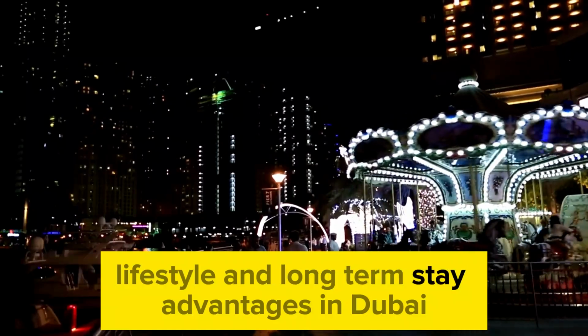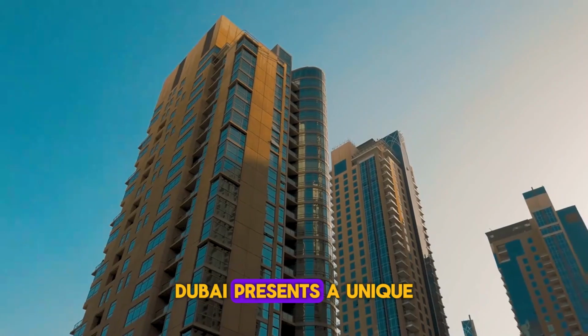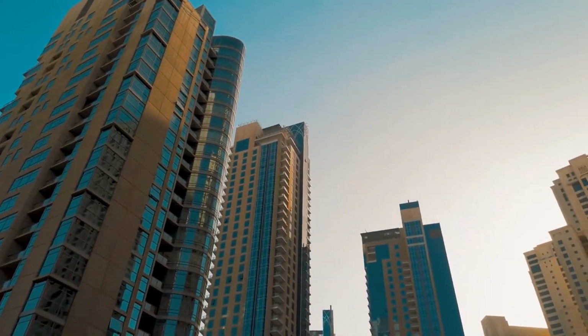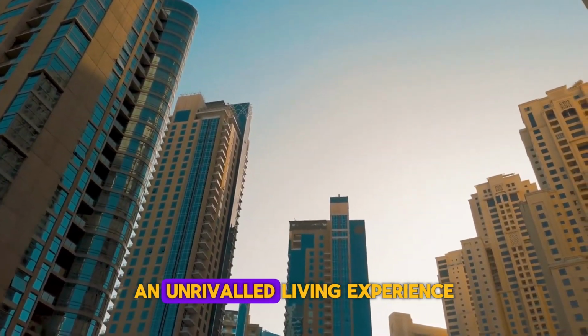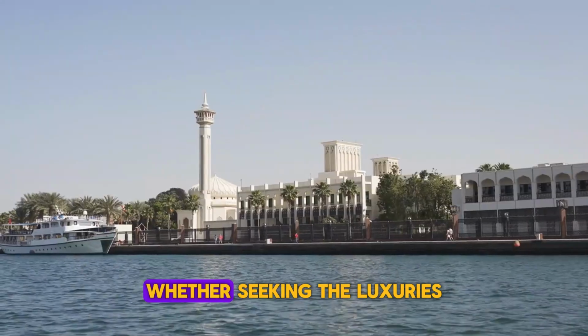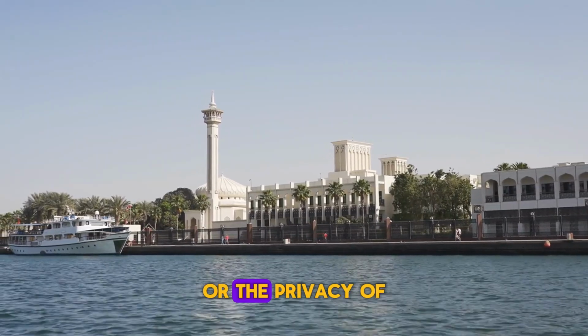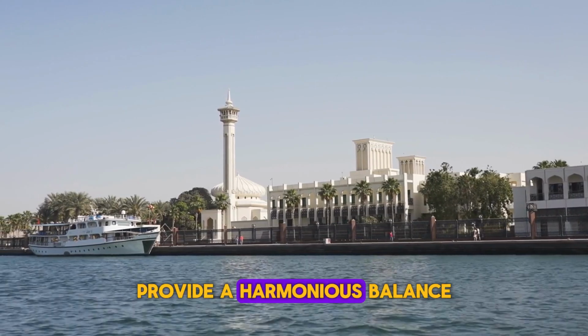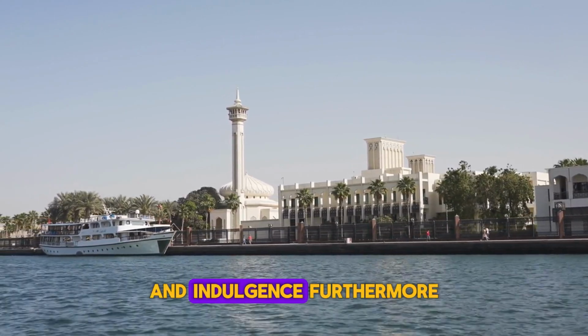Lifestyle and long-term stay advantages in Dubai. Dubai presents a unique blend of modern comforts and rich cultural tapestries, offering long-term visitors an unrivaled living experience. Whether seeking the luxuries of a hotel or the privacy of a personal space, extended stays in Dubai provide a harmonious balance of convenience and indulgence.